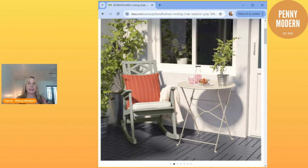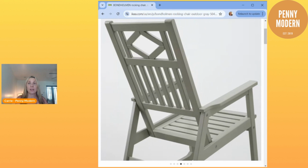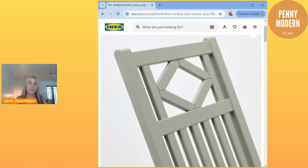You could use it in any kind of decor. So if you're doing more of that modern farmhouse, modern and quiet luxury, eclectic, really any kind of decor, you could put a cushion on this, you can paint it. So that's what's great about this, and the price, right? What's great is it's going to be something timeless, and you could really use it to make your outdoor space really amazing. You could even use it indoors as well because it looks very sturdy and durable. So it'd be great maybe in a kid's room with some cushions.